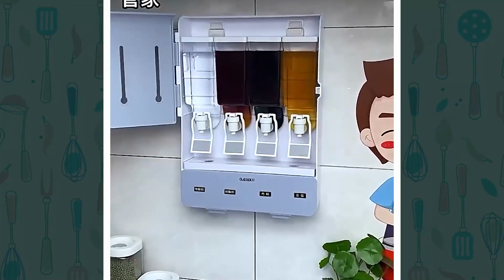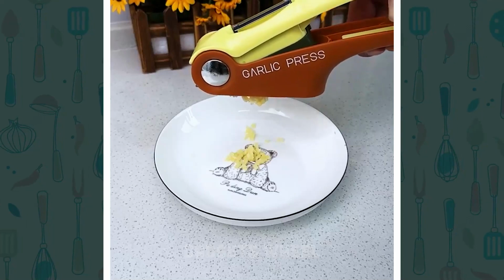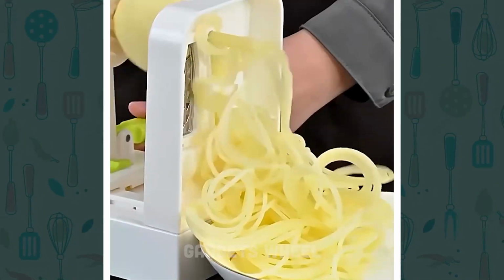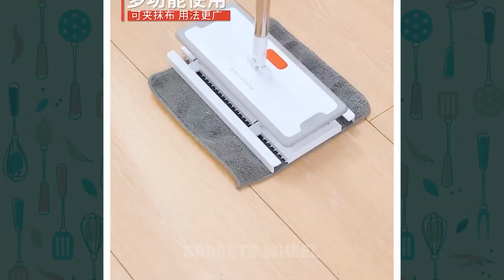Today, we're going to show you 20 must-have kitchen gadgets that will make your cooking experience a breeze. From garlic presses to vegetable slicers, we've got you covered with the latest and greatest kitchen tools that will take your culinary skills to the next level.